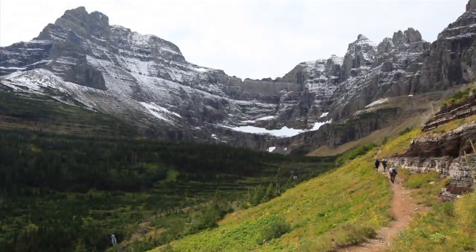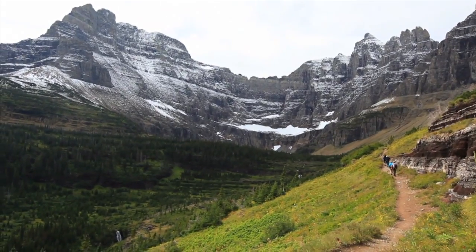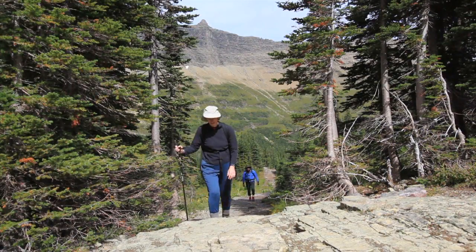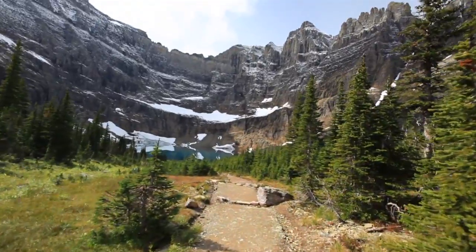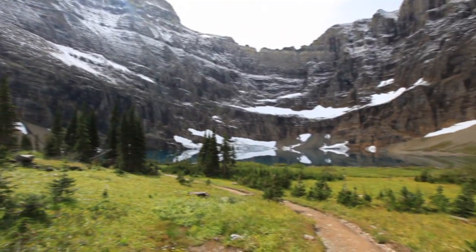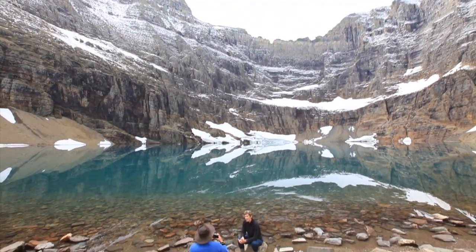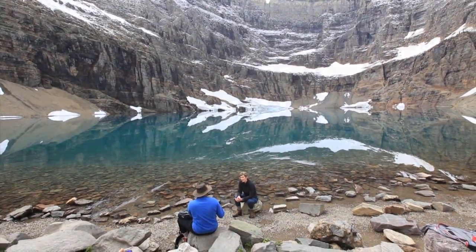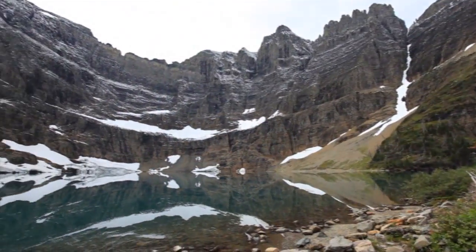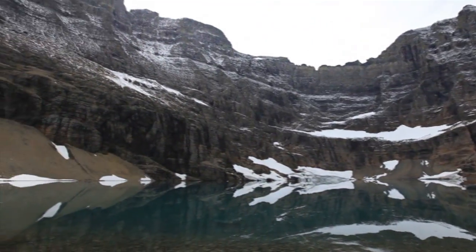The trail continues to rise very gently, and it never feels like you're climbing, until the last little bit just before the lake. The trail then descends to the lake. Including rest stops, it took about 3.5 hours to get here. The icebergs that gave the lake its name are long gone, but it's still an amazing sight.